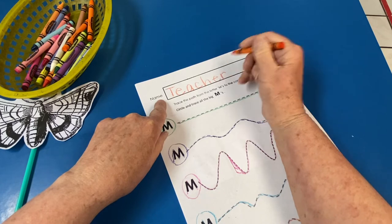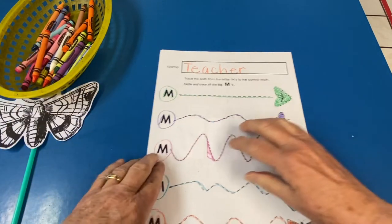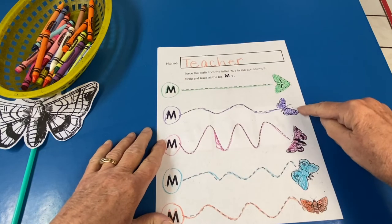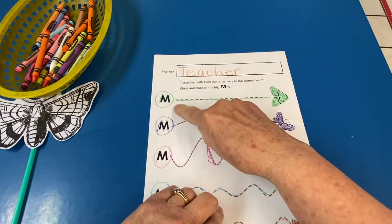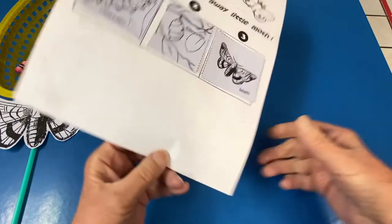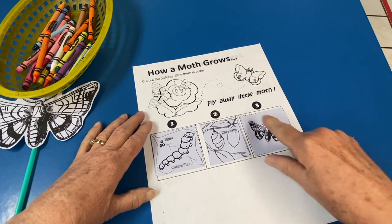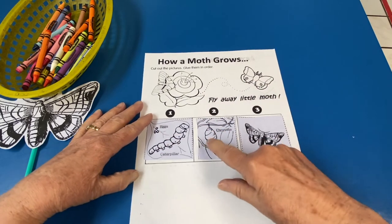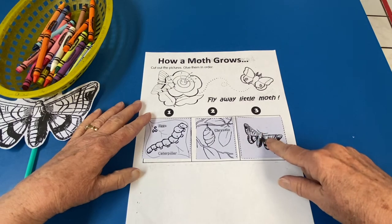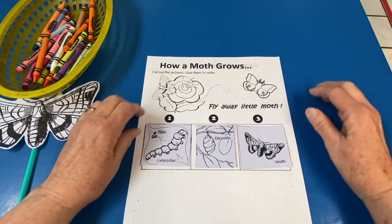Somebody to help you write your name, and then you can trace it. Okay, we found the M's and the moths. We traced. Moth starts with M. We found how this moth grew from egg to caterpillar to chrysalis to grown-up moth, and then he flew away. You could color these too.